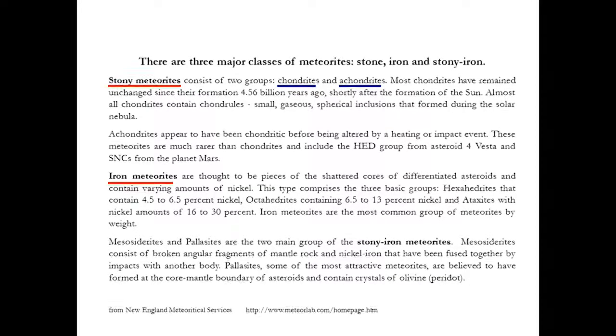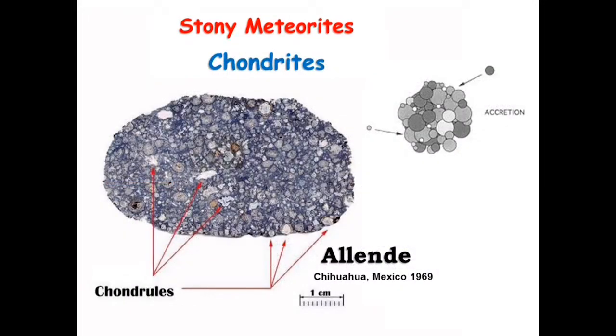Iron meteorites, another major class, go by a number of different names, primarily depending on how much iron or nickel they have in them. It'd be hexahedrites or octahedrites. And then the final class is mesosiderites and pallasites. These are what are called stony iron meteorites, kind of a combination of both, and frequently they're created when a stony meteorite smashes into an iron meteorite as they're orbiting in the asteroid belt, and they're combined to form one. Or sometimes you can get an area out of the middle of a meteorite that looks like that. So these are the major classes of meteorites. And we'll take a look at some of these a little closer.